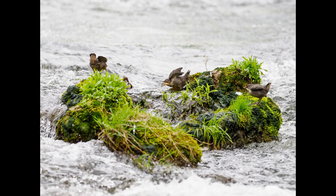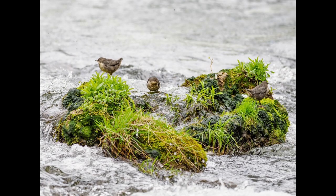Love it. I managed to get a photo of all three of the juveniles on a rock together, so that was amazing. Result. One nest site checked. One successful nest site.